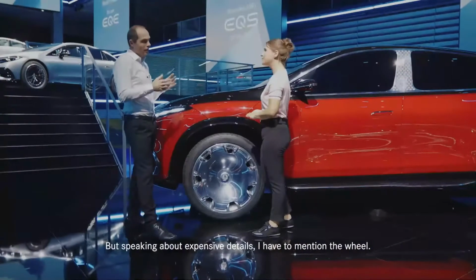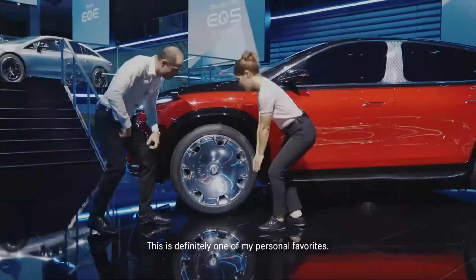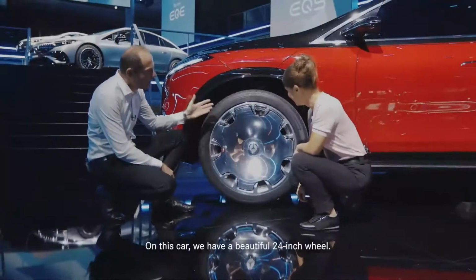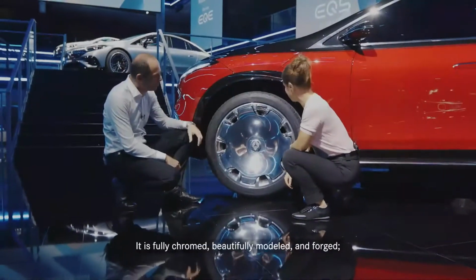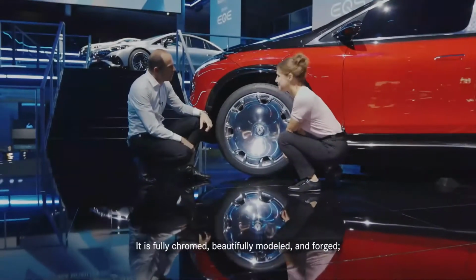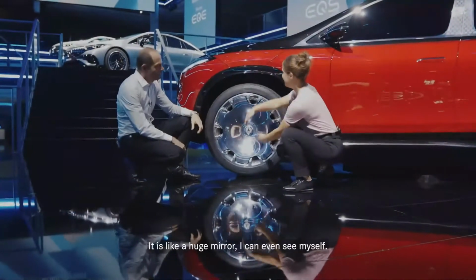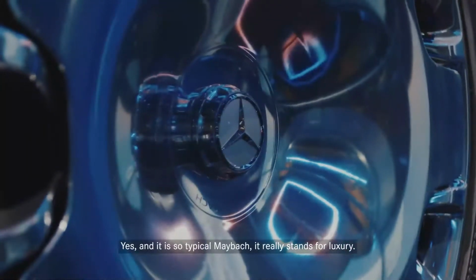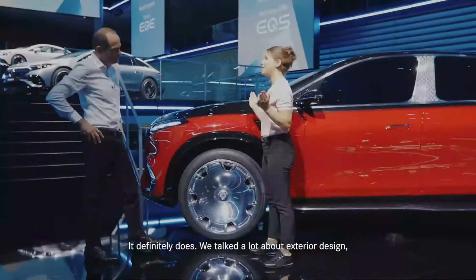It does, definitely. But speaking about expensive details, I have to mention the wheel. Okay. It's definitely one of my personal favorites. In this case, we have a beautiful 24-inch, fully chromed, beautifully modeled, forged wheel, and we call it a dish wheel. It's like a huge mirror. I can even see myself inside. And I think it's so typical Maybach and really stands for luxury. Definitely it does. Okay, so we talked a lot about exterior design.